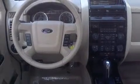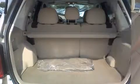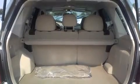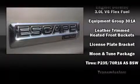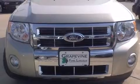Ford also prioritized safety and security by including dual front impact airbags, front side impact airbags, traction control, brake assist, ignition disabling, and ABS brakes. With electronic stability control supplementing mechanical systems, you'll maintain precise command of the roadway.